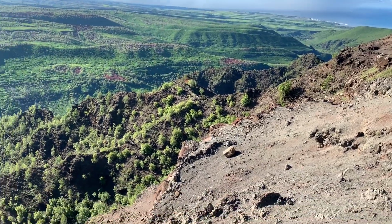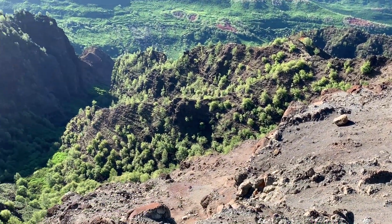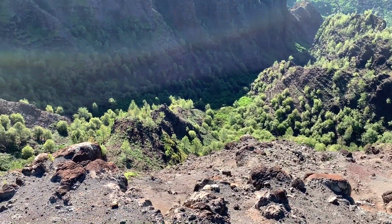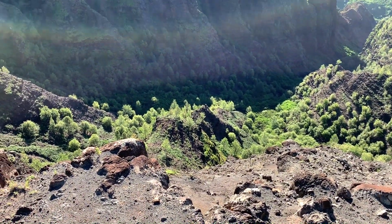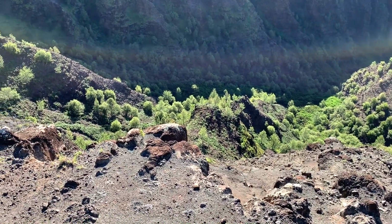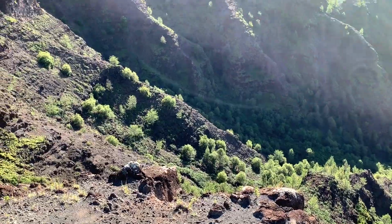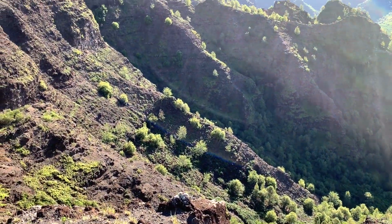We're on this rock ledge. And where the camera's pointing now is almost straight down, and there's a little waterway down there. Just a phenomenal view.